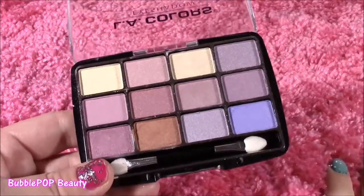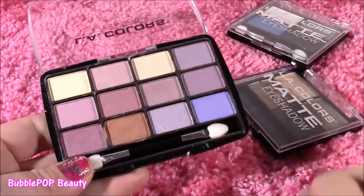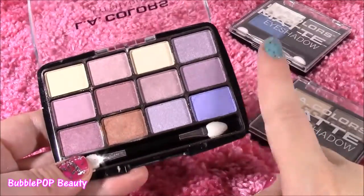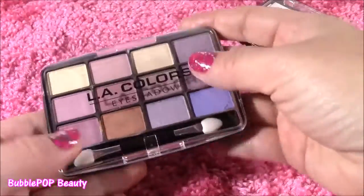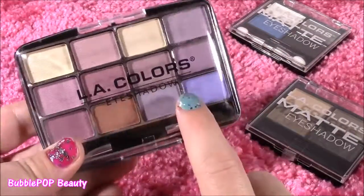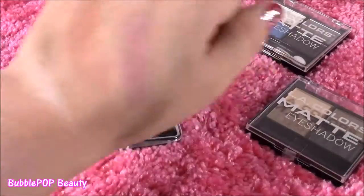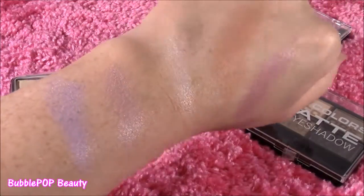So yeah, after getting three different shadow palettes, I love this one. So strange because these only had four, this had 12, but they were the same price, just a dollar each. This was so, so good. I really recommend it. And they had a couple other ones. Some were darker colors, some were kind of nudes. Gotta go back and get those. These colors are so amazing.